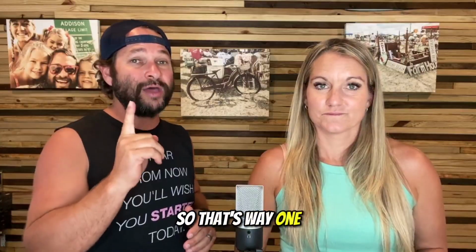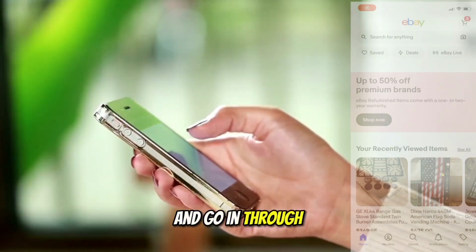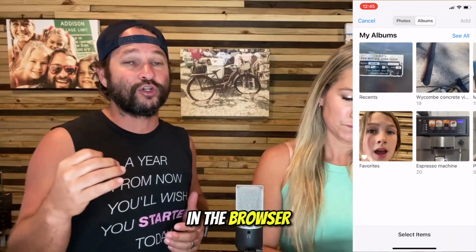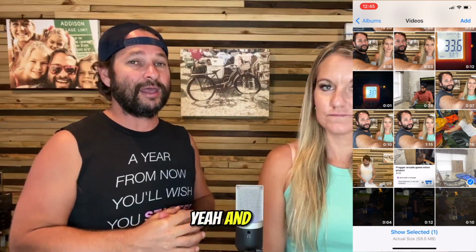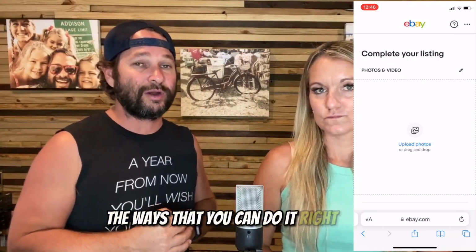So that's way one. The second way is on your phone: go out of the eBay app and go in through the browser, Safari, the browser that's on there. Sign into your eBay account in the browser, and then it will allow you to do it from your phone. You can actually pull it in from your phone and do it. So those are the two ways right now that you can do it. It's not super complicated, but you definitely want to do it and start using video.